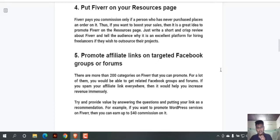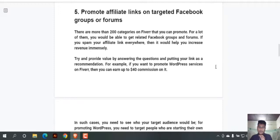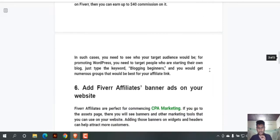For example, if you want to promote WordPress service on Fiverr, then you can earn up to $40 commission on it. In such a case, you need to see who your targeted audience would be for promoting WordPress. You need to target people who are starting their own blogs. Just type the keyword blogging beginners and you would get numerous groups that would be best for your affiliate link.